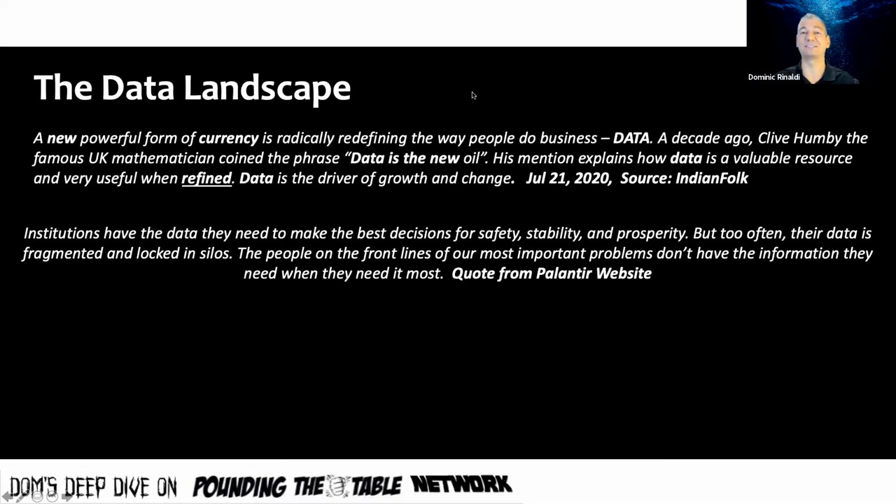We've all heard about how data is growing exponentially, and it is. It's growing so fast. A new powerful form of currency, I'm just going to read this off for us, is radically redefining the way people do business. A decade ago, Clive Humby, the famous UK mathematician, coined the phrase, data is the new oil. And it's so true. It's a currency now. His mention explains how data is a valuable resource and very useful when refined. Data is the driver of growth and change.